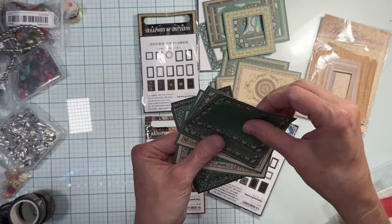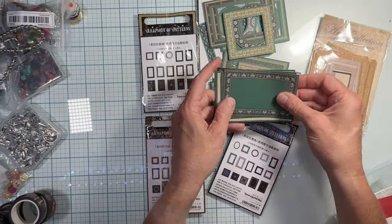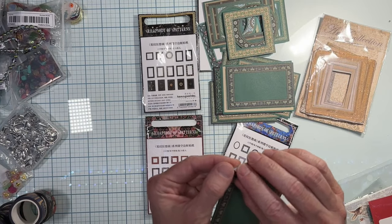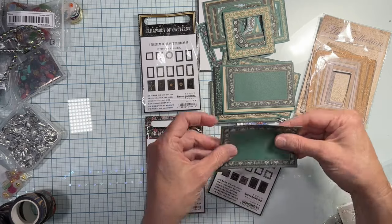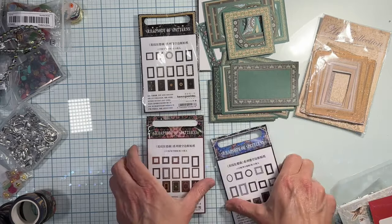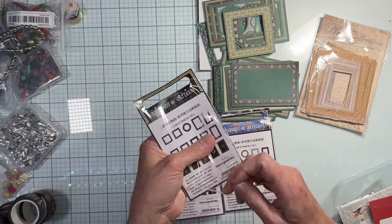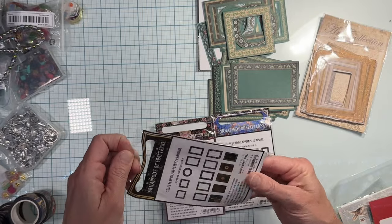You could write in this. Oh, but they're washi. I think they're washi stickers. They feel like washi. No, they're just paper. I got green, blue, red, and blacks. Let's look at the blacks. Let's look at the black ones.